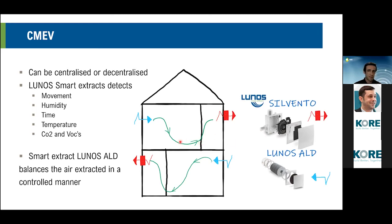In addition to the fixed running costs, the systems can be activated by movement, humidity, time, temperature, and as of the end of this month, CO2 and VOCs. The air inlet is used to balance the air that is taken out by these smart extract fans. So really, the extract fans depressurize the house and force a regulated amount of fresh air through the Lunas ALD.